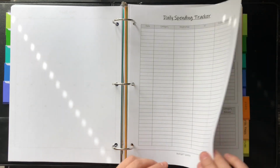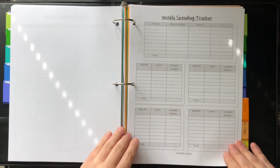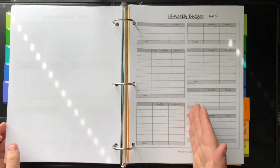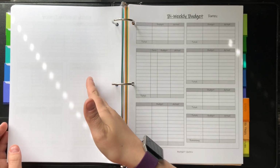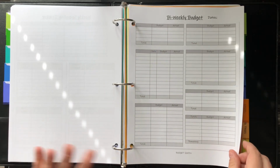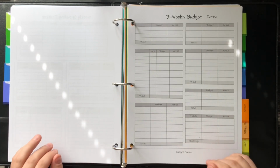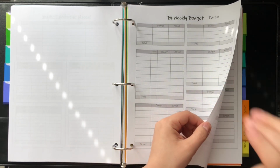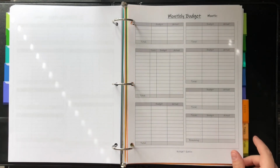So I have my daily spending tracker here. Then it goes into my weekly spending tracker. This is just so you can keep up with all your spending. Each step, by the way, makes it easier for the next step. So if you're doing your daily spending tracker, it'll be easy to do your weekly tracker, which will be easy to track on your bi-weekly budget, which will make your monthly budget super simple. These steps make it so that when I do my budget, it takes me maybe 10 minutes to go through everything and get all the numbers. So this page is for bi-weekly budget number 1, bi-weekly budget number 2, and then we have my monthly budget.